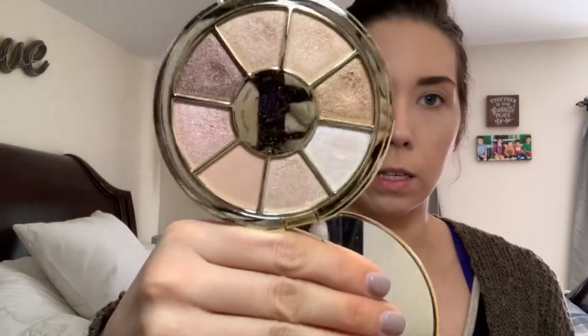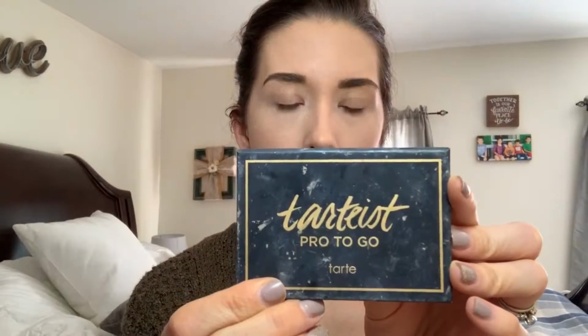And you can see I've already started to use a little bit. I've been playing around with it, but it's these really shimmery colors. Now I have one other palette by Tarte. I don't have a ton of high-end eyeshadow, but I have this palette by them. It's the Tarteist Pro To Go.